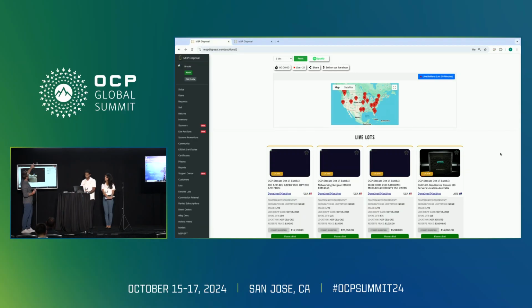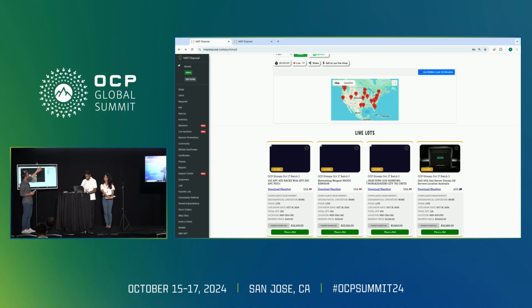So like I said, this right here is the racks. We're at 15,000. That's a pretty solid offer right there. These are like 15-year-old racks. And then we have some networking gear, another example.